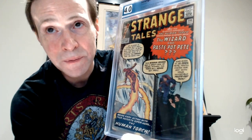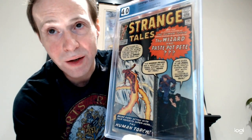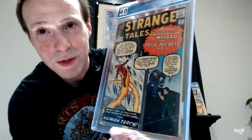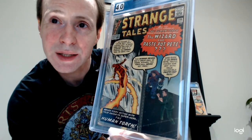Next one, my Doctor Strange. So this is the first appearance of Doctor Strange, which is Strange Tales 110. And it was one that I actually got pressed as well. The pressing did kind of fix a lot of the issues that the comic had. And it was one of those ones I thought maybe it was a 3. But I think the pressing really kind of cleaned it up a bit and got it up to a 4, which is kind of nice. I'm quite happy with that.